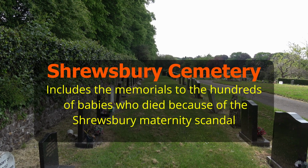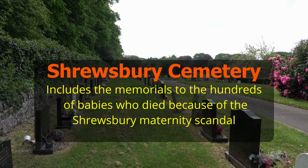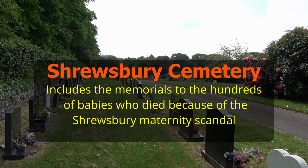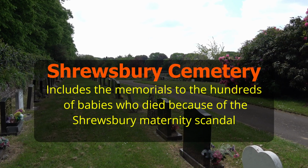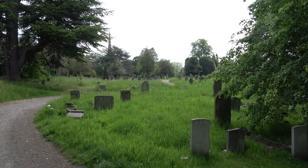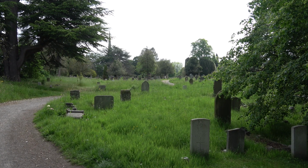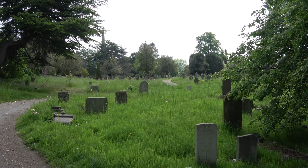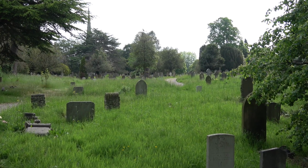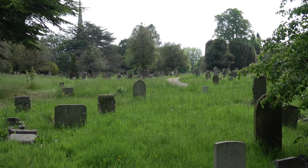I've come to the cemetery in Shrewsbury. It's divided into two sections. This is the new part with the recent graves, and adjoining it is the older section. Now here they've allowed the grass and wildflowers to grow as a nature reserve. We'll have a look at this section first.